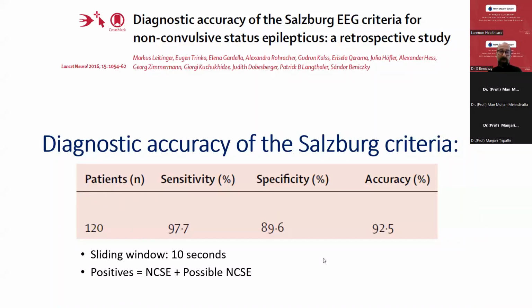And then the diagnostic accuracy was really high. The sensitivity was very close to 100%. Actually, we only missed one patient with non-convulsive status epilepticus by implementing the Salzburg criteria. Specificity was a little bit lower. It was close to 90%. So we had some false positives, especially those related to the fluctuation.